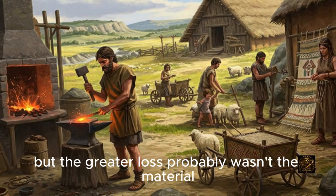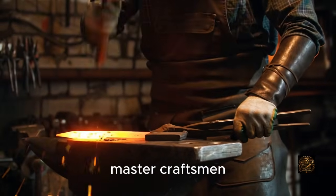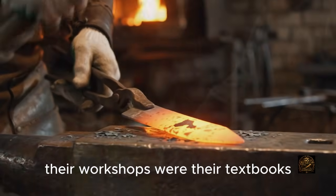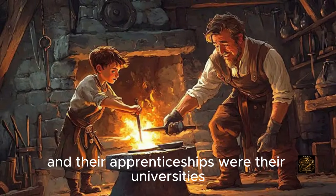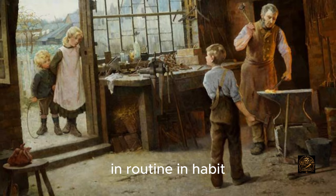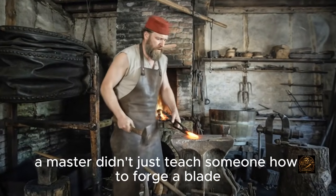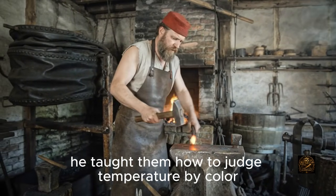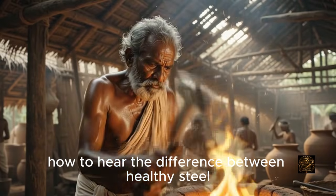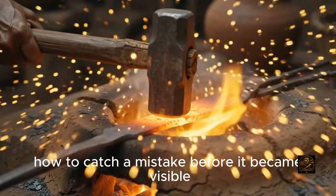But the greater loss probably wasn't the material, it was the people. Master craftsmen rarely wrote down detailed instructions. Their workshops were their textbooks, and their apprenticeships were their universities. Knowledge lived in memory, in routine, in habit, not on paper. A master didn't just teach someone how to forge a blade. He taught them how to judge temperature by color, how to hear the difference between healthy steel and damaged steel, how to catch a mistake before it became visible.